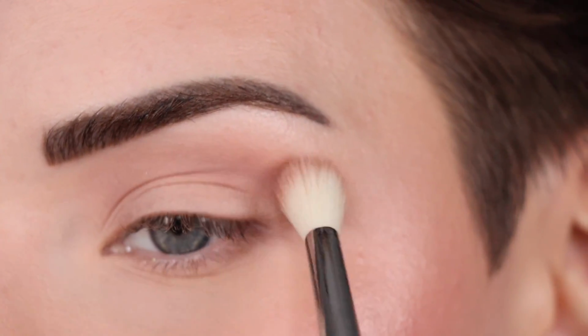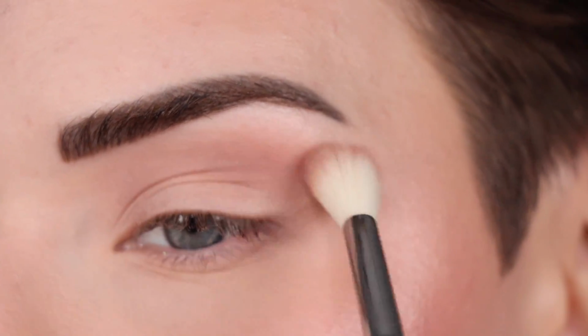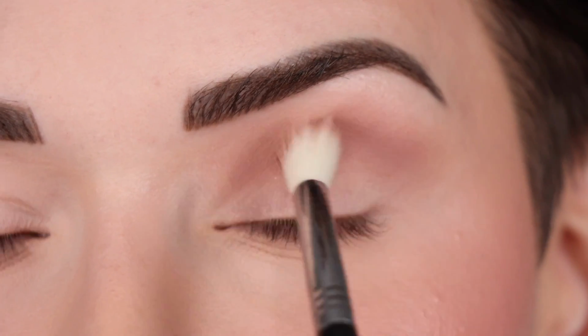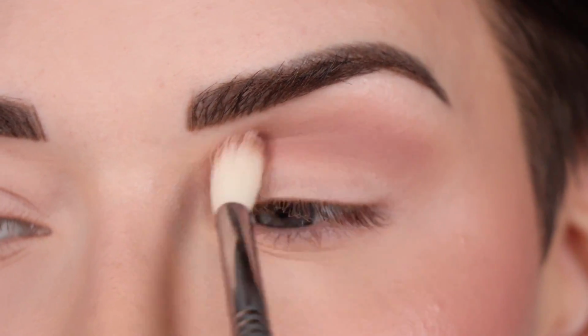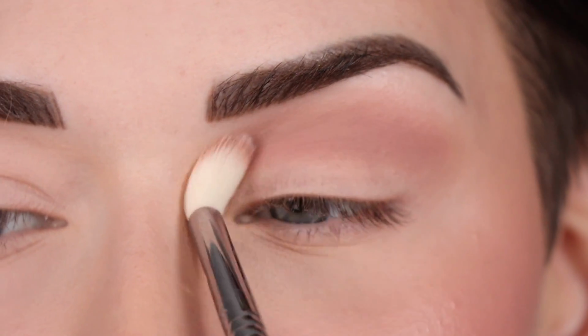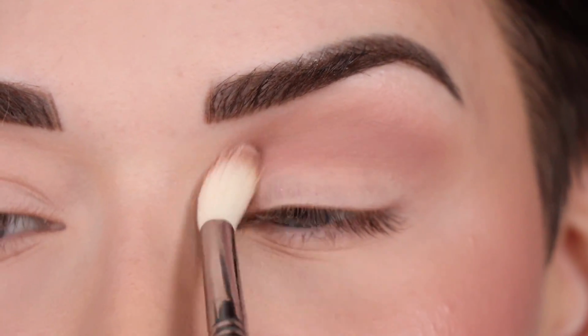Then I picked up a little bit more shadow and I'm just kind of building that up more in the outer crease area. I also wanted to mention that I have done, I think, at least 5 tutorials with the Huda Beauty Pretty Grunge palette, so if you do end up getting the Misthaven palette, you could just follow any of those tutorials and recreate those looks with the Alter Ego one.